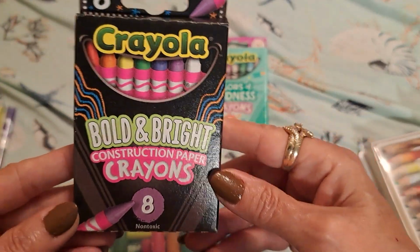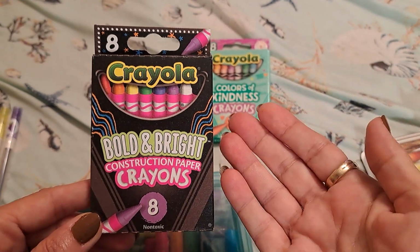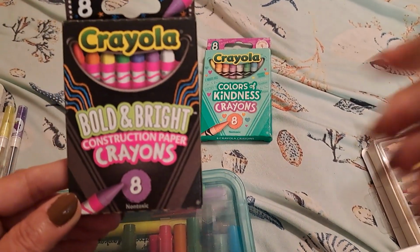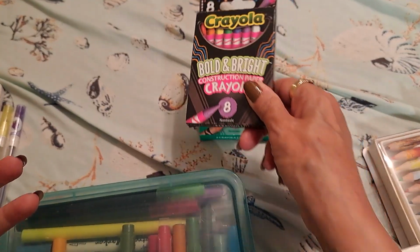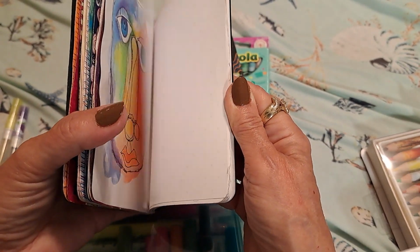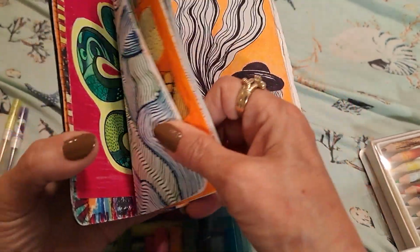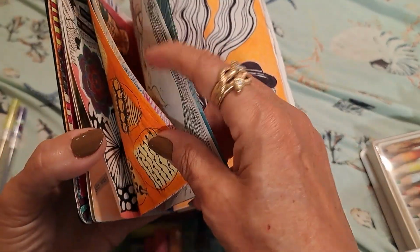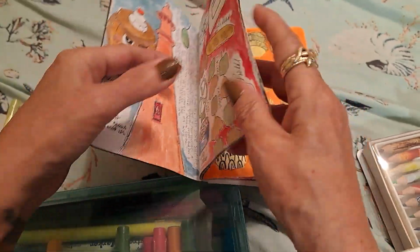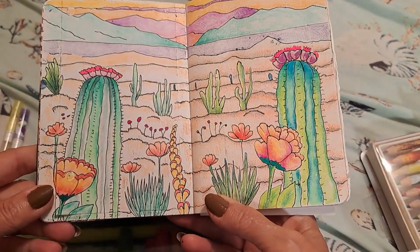But these are the star of the show. You have got to tell me if you know, do they make these in a box any bigger than 8? Because if so, honey, I'm going out tomorrow and getting them. I love these crayons. I'm going to try to see what we use them on. I think I was using them actually to finish this page.